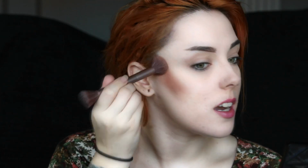I'm just putting my contour on, which is just a really basic brown shade that I just pat with one of these types of brushes underneath my cheekbones, my non-existent cheekbones. Also another thing that I'm not very good at. Bear with me if you have amazing contour skills. I am not someone who does.